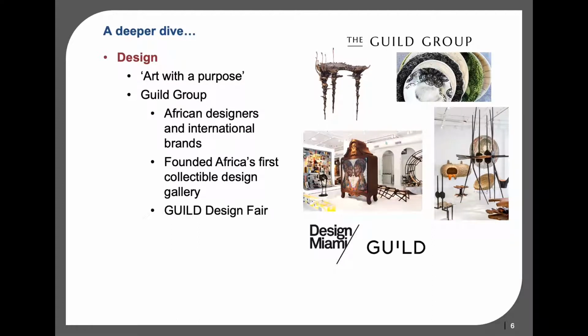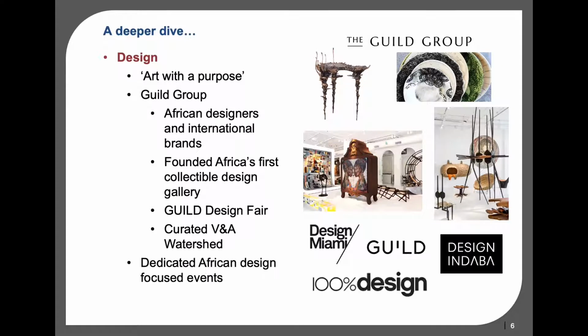They founded the Guild Design Fair, promoting African collectible design and collaborations between African and international designers. And finally, they played a vital role in setting up and curating the V&A Waterfront's Watershed in Cape Town to showcase the work of local designers. The African design scene has evolved to the point where the continent is now home to dedicated design-focused events, including the annual Design Indaba and 100% Design.